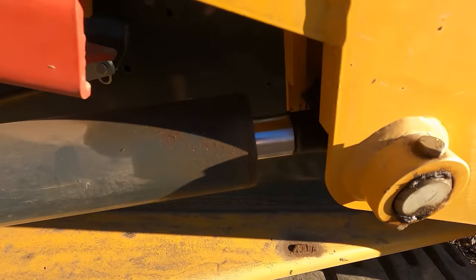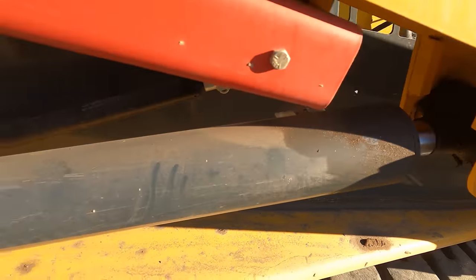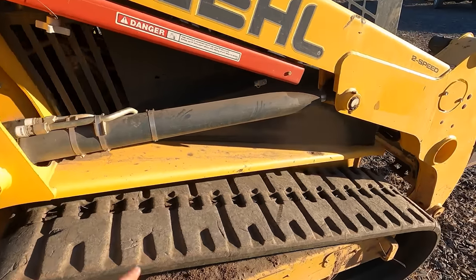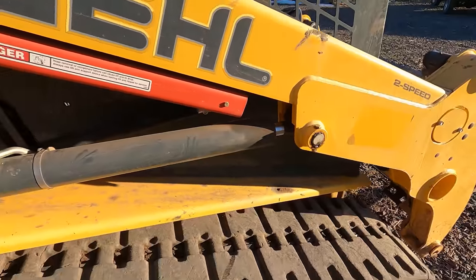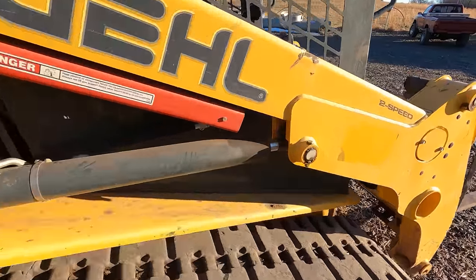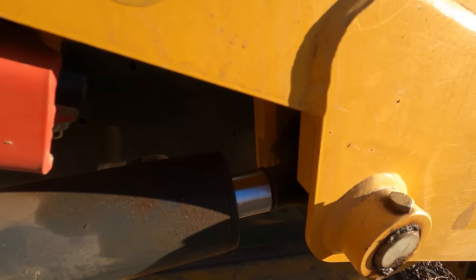Now, will this go bad within the next 2 years? I don't know, it depends on how much you're going to use it. If you're going to be putting 1,000 hours a year on this machine, then expect to have to pull that and rebuild that cylinder. You can send them off and have them rebuilt, or you can rebuild them yourself. There's plenty of videos on YouTube that will teach you how to rebuild a cylinder.